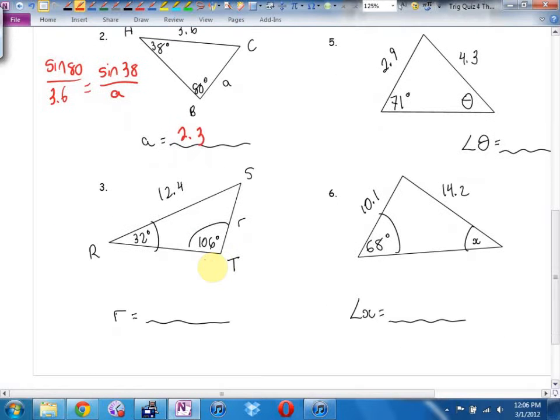Number 3, it's going to be sine of 106 over 12.4 equals sine of 32 over r.